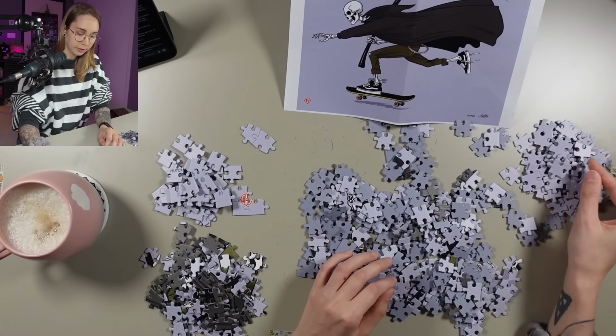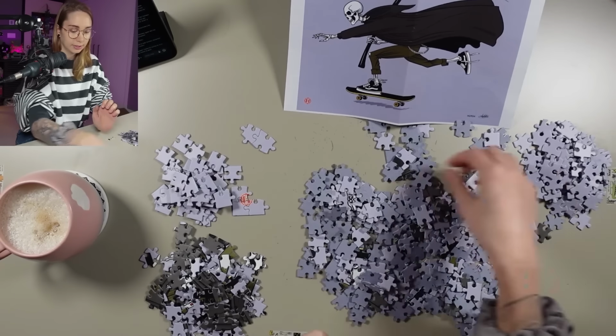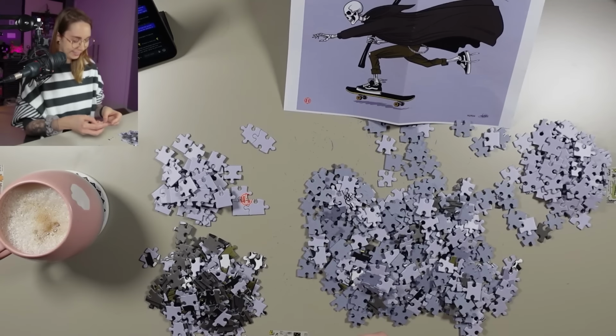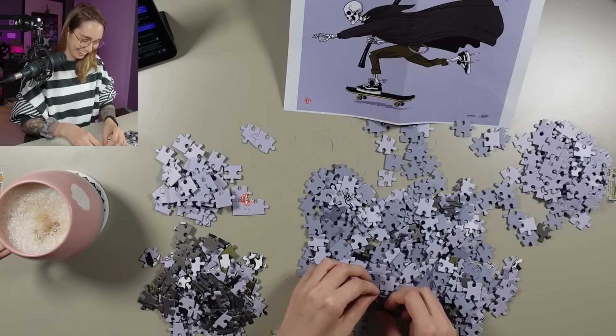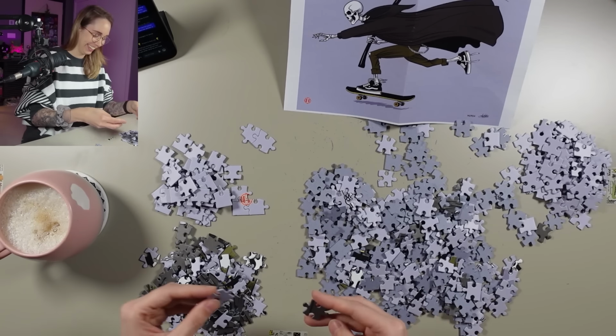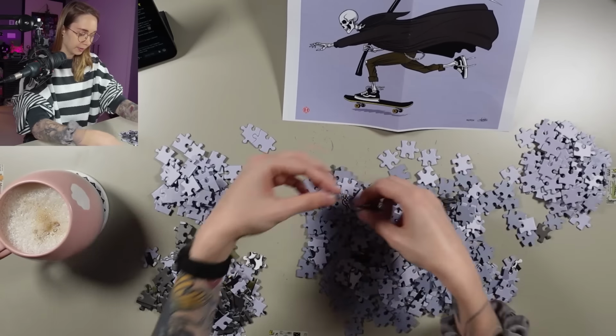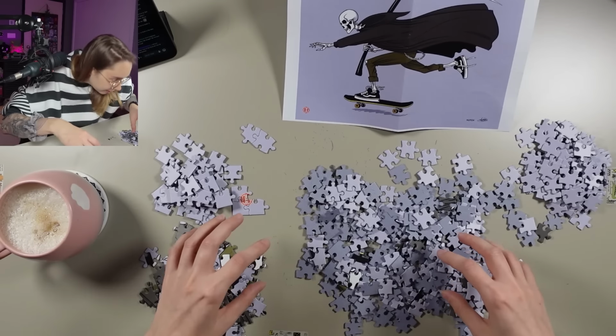The pile with nothing on it is getting bigger and bigger. This is concerning. I keep wanting to cross my legs, but on a ball like this, you really can't do that. I keep being like, oh. I don't know about you guys, but I always get back pain when I puzzle, because I'm so hunched over the puzzle.